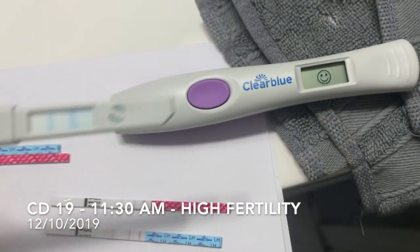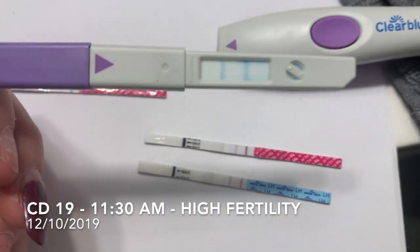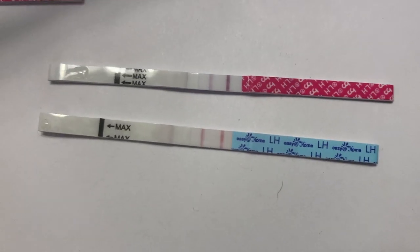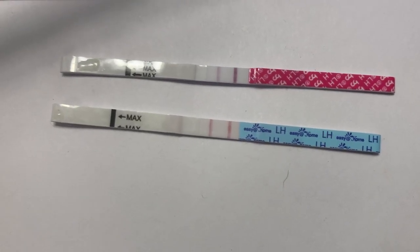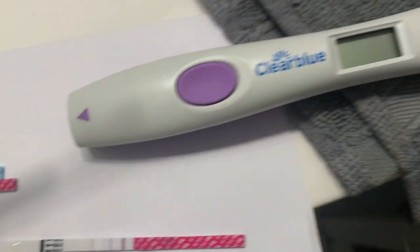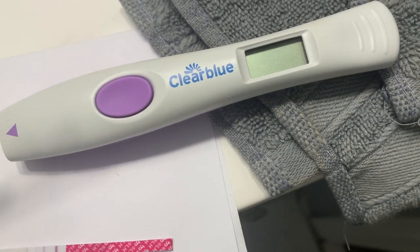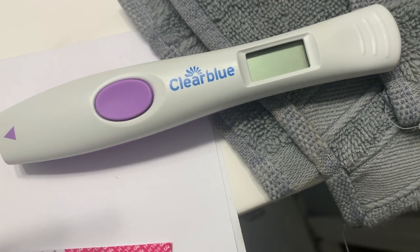Cycle day 18, 11 a.m. Look how close. Gosh. It might happen. Let me still go look. I'm gonna save my urine for 4 or 5 hours.